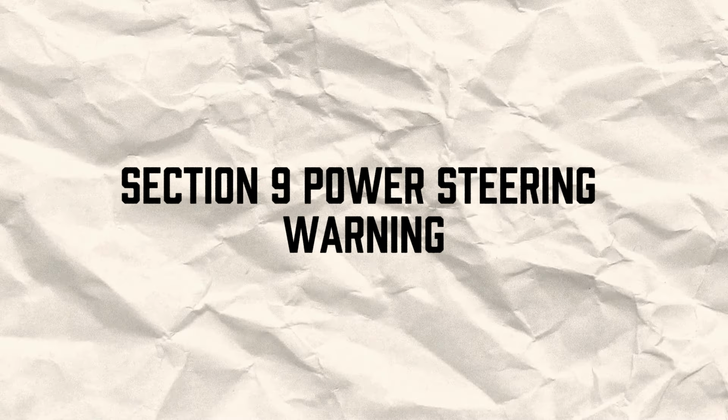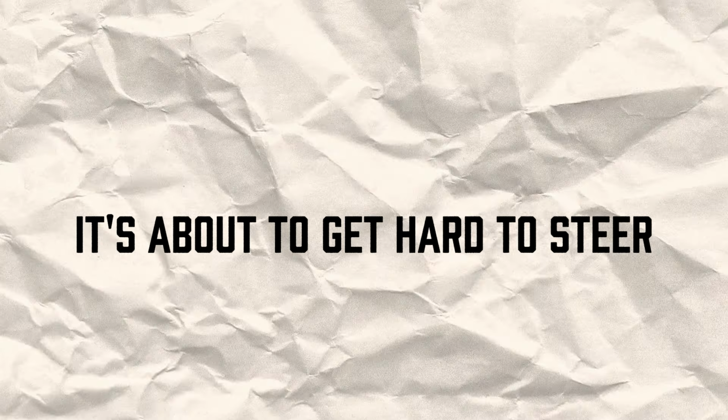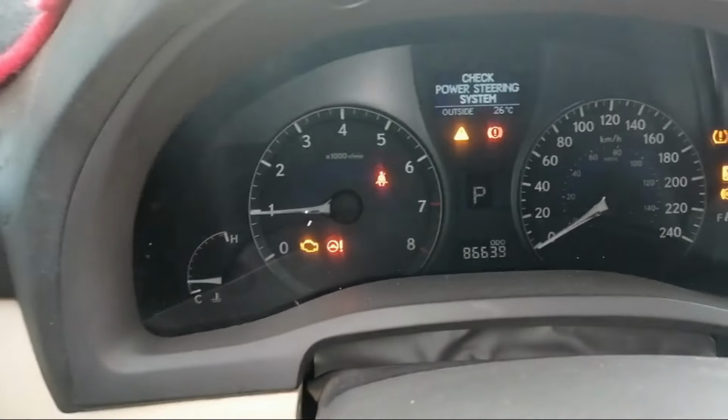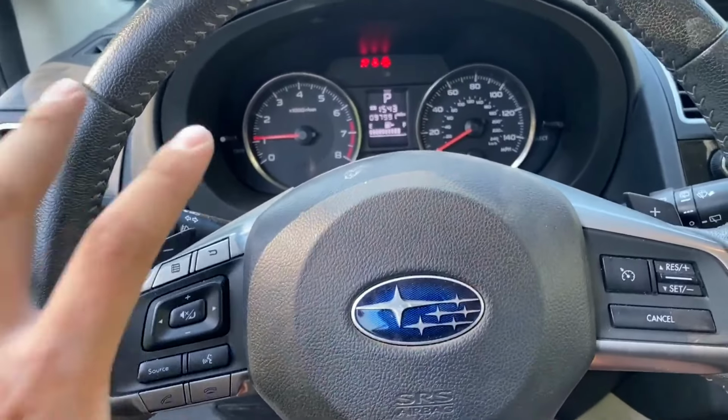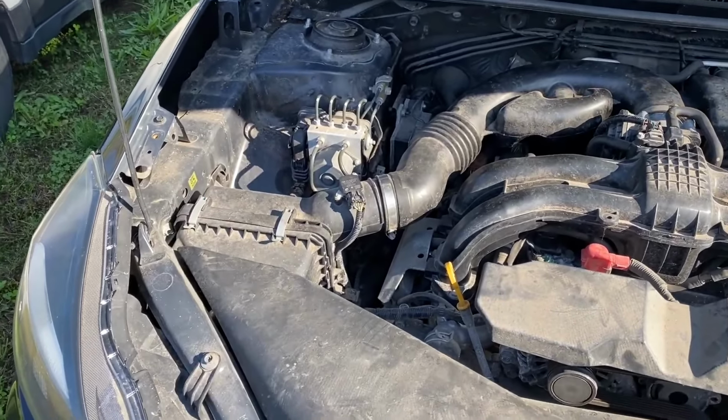Section 9. Power steering warning. It's about to get hard to steer. Newer cars with electronic power steering show a steering wheel icon when there's trouble. When this light is on, steering may feel stiff.